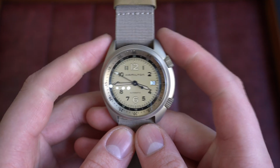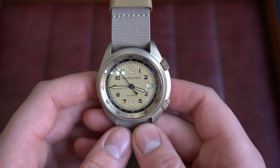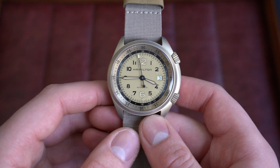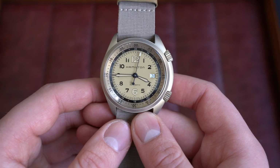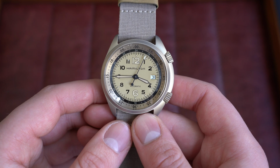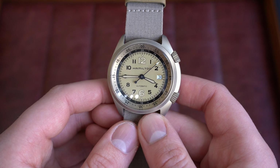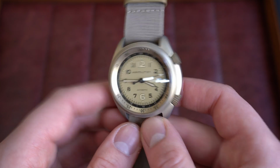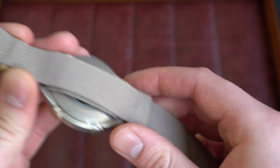Really unique case shape as well, very reminiscent of some of the chronos of this period, done by Hamilton, CWC, a lot of those kind of brands. The American sort of style case, as it's sometimes referred to. But this is the H80435895, and it is discontinued with Hamilton directly. However, it is still available in some places every now and again, but we have one which is still stickered and pretty much new. It's been worn, but very, very lightly.